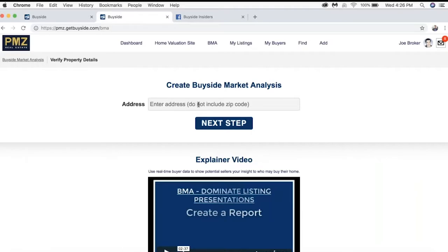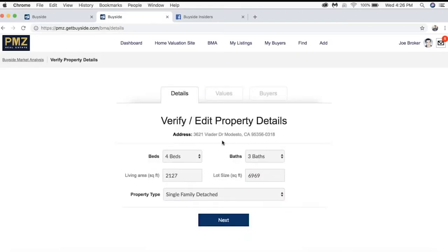So you've generated the seller lead, be it through Buyside or some other means. So now you want to run a BMA of that property. So you go ahead and enter the address of the BMA, and you click Next Step. Here you're going to verify and edit the property details.